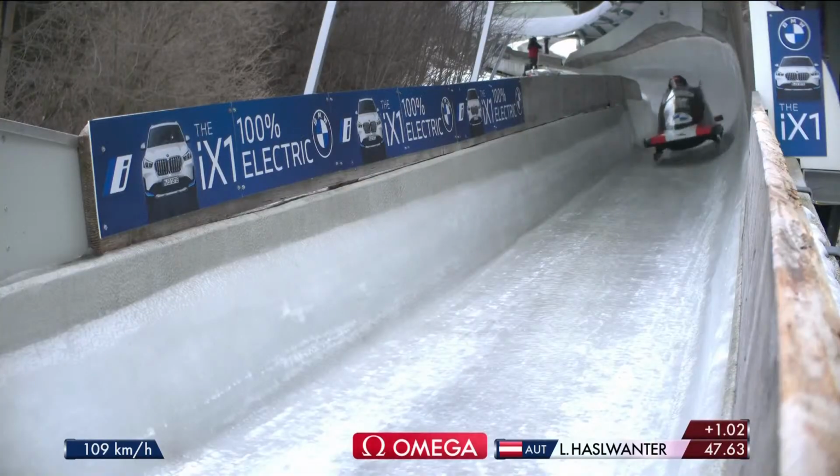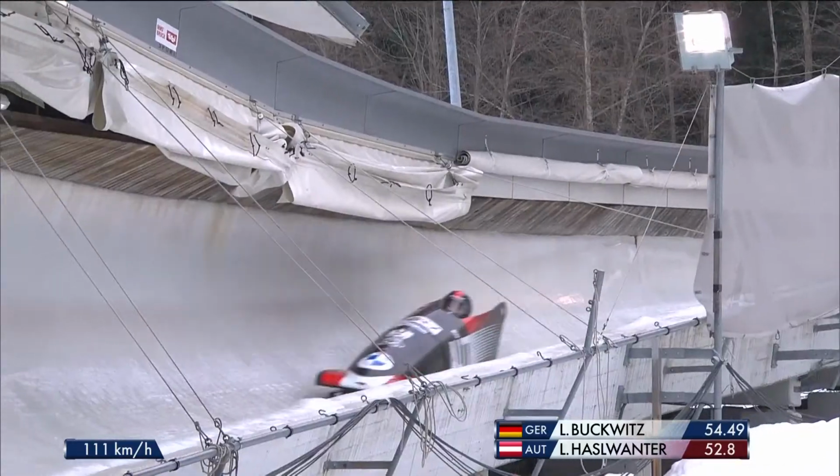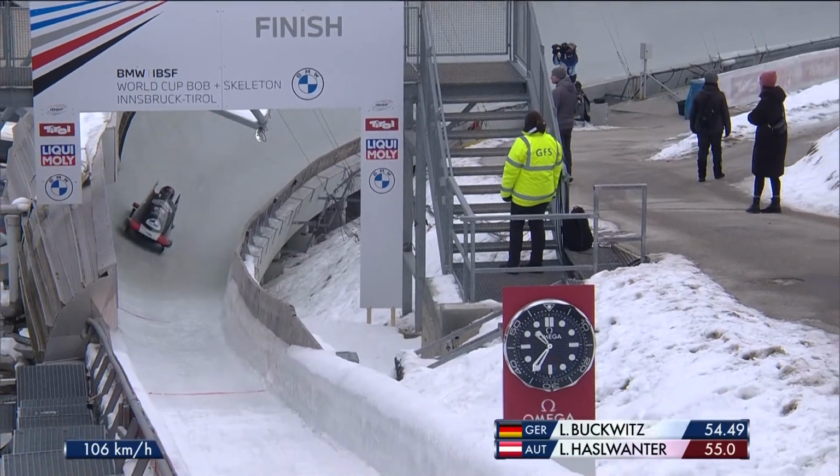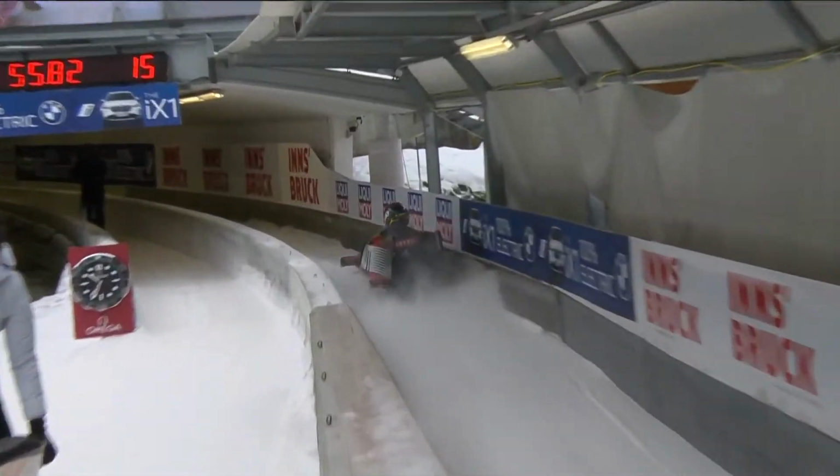From the 8th best start on home ice here, I'm sure she was a little nervy beforehand, because this is a very different kind of feel to a race weekend at the World Cup. 55.82. There's Wolfie, her coach.